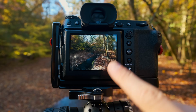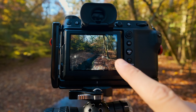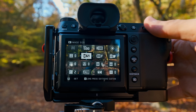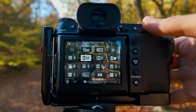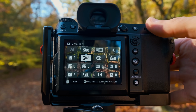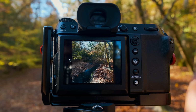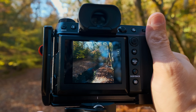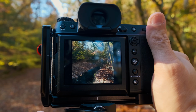All right, so what you see right now is just a standard 4:3 aspect ratio, but I can actually change this. You can see as I rotate this around that the aspect ratio on the viewfinder is changing as well. I can change this to, say, 1:1, and now it is cropped in on the left and the right side. And now you can recompose your shot like that.